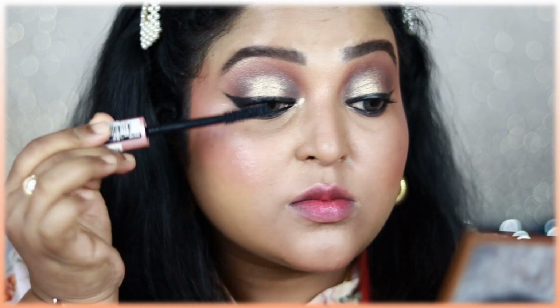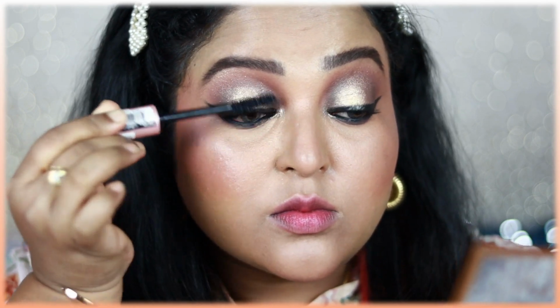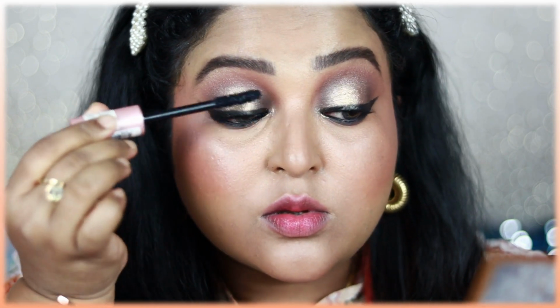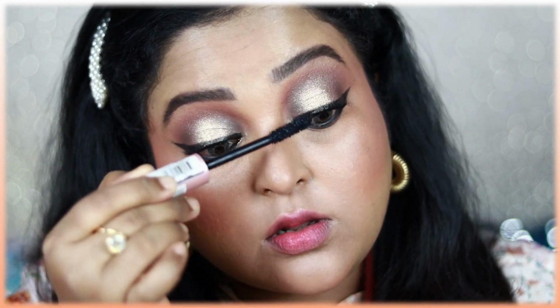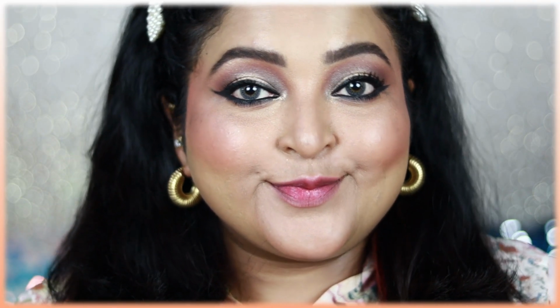Now I'm gonna use mascara. This one is by L'Oreal. It is their Air Volume Mega Mascara, which I am using a lot. It helps in defining my lashes so well. It also helps in just making my lashes look voluminous, and it's very easy to remove, guys. So you can see this is how my eye makeup looks without any falsies on.